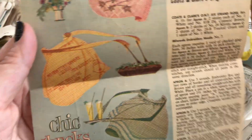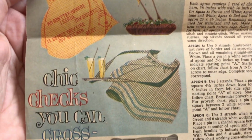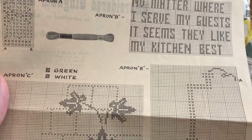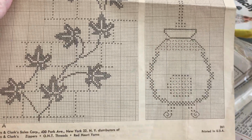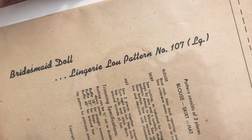Oh, see, this is what I mean. So here you have the leaflet for the embroidered gingham aprons. Chic checks, you can cross stitch. And then it tells you how to do it. Cute. Bridesmaid doll lingerie loo pattern number 107. Oh my.